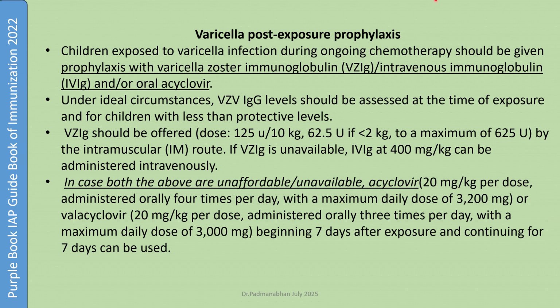Therefore, if you have a patient who has acute lymphatic leukemia, and they say they are exposed to chickenpox, the sibling is having chickenpox, it's an emergency. You should immediately contact the chemotherapy pediatrician and ask what their guideline is. If you are not able to do that, ask for a varicella immunoglobulin or varicella vaccine. Follow what is given here. In case you are in the periphery and they are not able to afford the vaccine, you have to start acyclovir. If they are not able to afford it, better start acyclovir and send him to the SAT hospital. First of all, you should remember that it's an emergency.